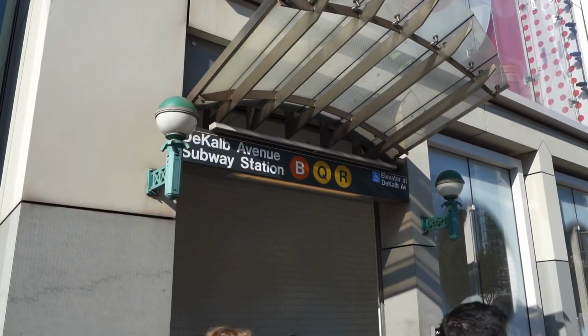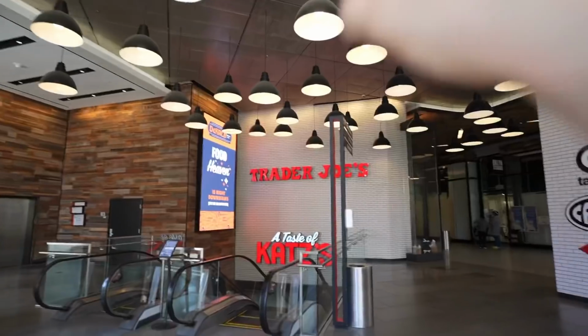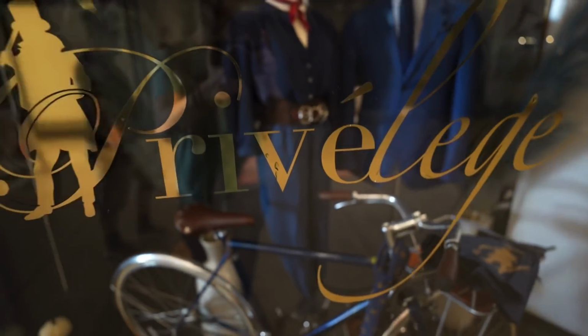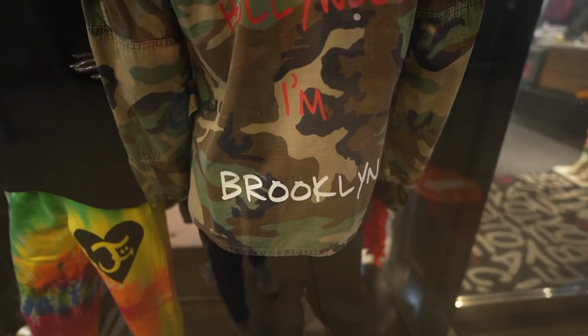Just got off the train here in downtown Brooklyn. Oh, it's bright. This is how we got here on the Q, and we're headed to a spectacular building just a few minutes away. Oh, this is cool. Next to the train, there's some sort of mini mall. They got Trader Joe's, they got coffee. Wow, the name of this store is Privilege, and they sell suits. Interesting name for a suit store. But if suits aren't your thing, you can get some streetwear, which says Brooklyn on it, in case you forgot that you rented today's apartment, which is in Brooklyn.